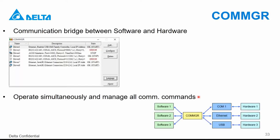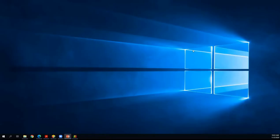Okay, before we go to the hardware configuration, if you like, we can do some hands-on to see how COMGR works.